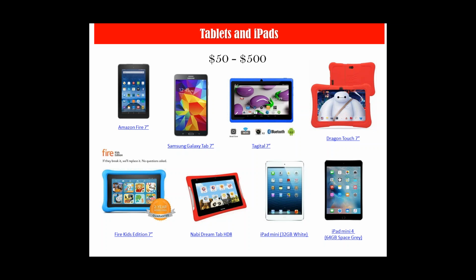And the Amazon Fire for Kids, they have this new Kids Edition that comes with a 2-year worry-free guarantee. Their motto is if they break it, they'll replace it, no questions asked. So I know it sounds like a great deal because, believe me, if we didn't have the case on Nathan's iPad, that thing would have been broken so many times over. And so that's a great deal.